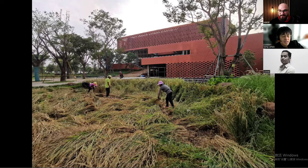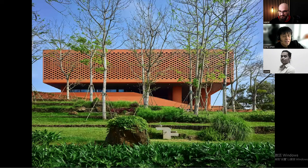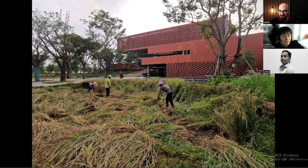And what about the relationship between this building and the people in the locality? Because usually when you approach a certain design with a very contemporary or even modern approach, people tend to not connect with it. But since your approach involves integrating materials, the color of the soil, and some courtyards, were they able to connect with the building in a positive manner?